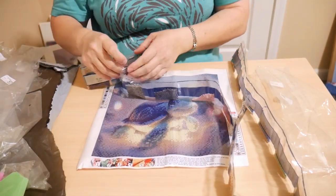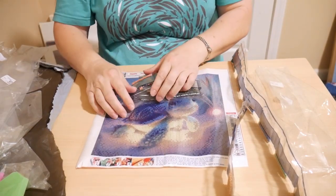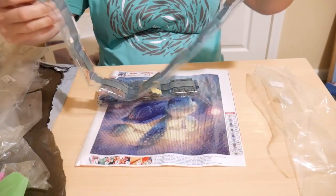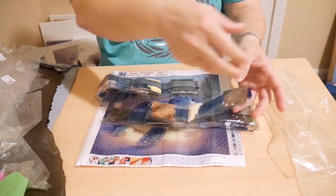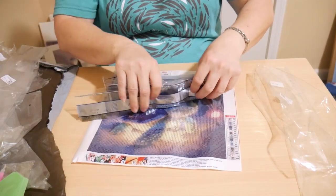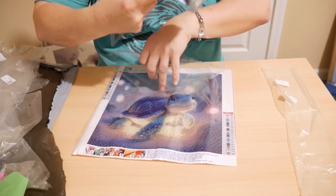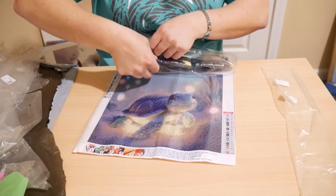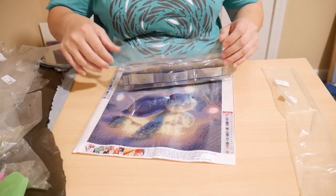It's got more of the little lavenders and mauves. Really nice. Let's see if I can get this. It's a little easier said than done, isn't it? So I'm just going to put them in there like that. Oops. Just go on in there. You'll be fine. I promise.